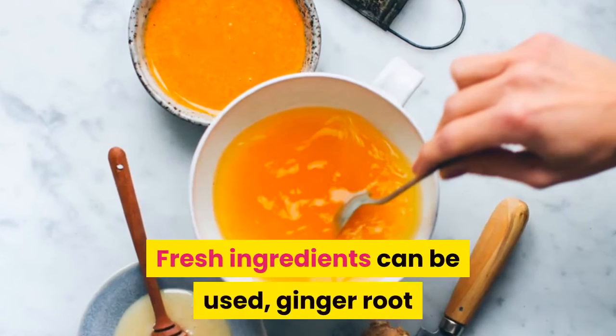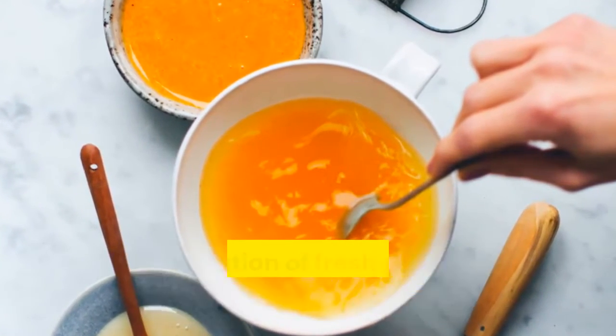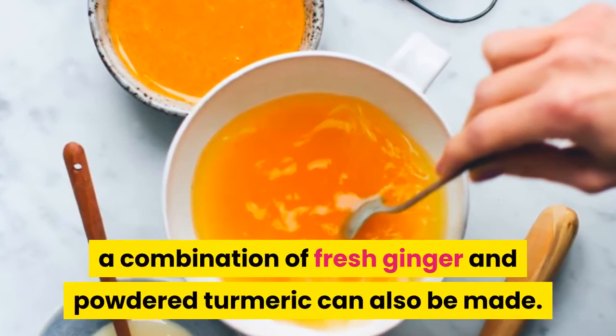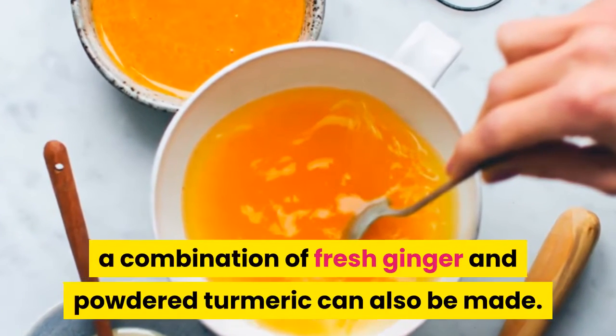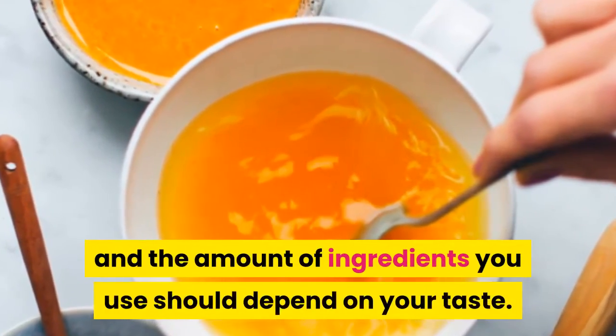Fresh ingredients can be used. Ginger root and turmeric can be found in better supplied markets. A combination of fresh ginger and powdered turmeric can also be made. The choice is yours, and the amount of ingredients you use should depend on your taste.